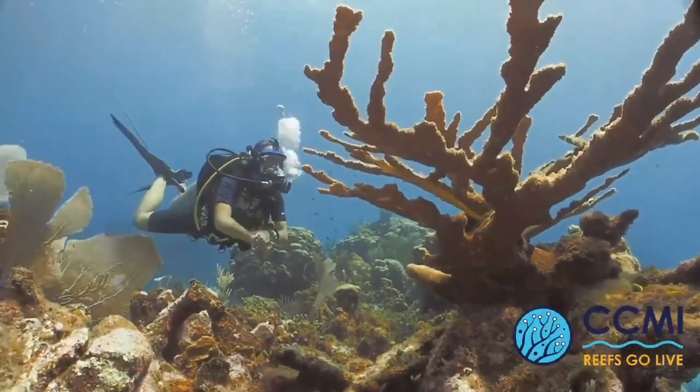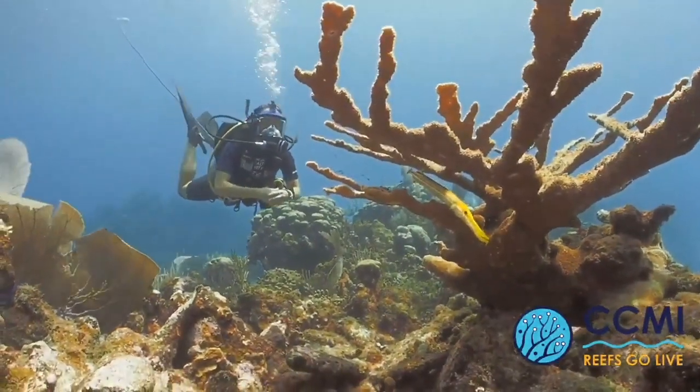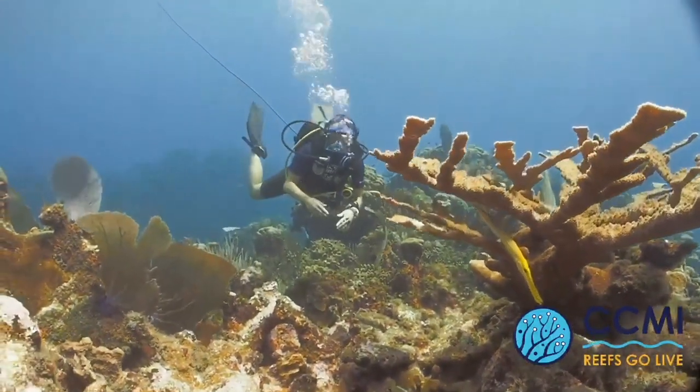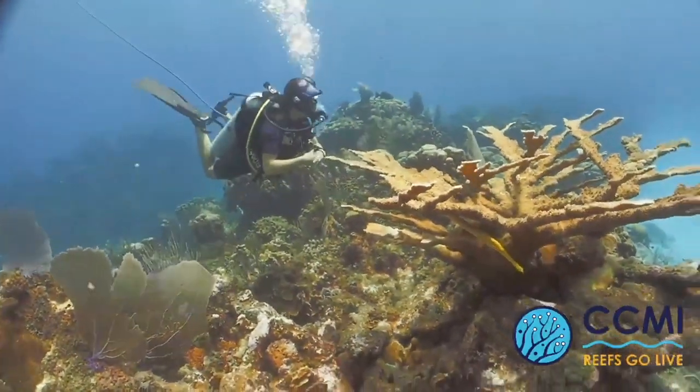So another question just came in asking, are the lionfish invasive in the Cayman Islands and Caribbean, and what can we do about them if they are? Ooh, great question. The lionfish are invasive, which means that it's not from here. If I saw one, I would show you, but thankfully we haven't seen any on this reef or throughout this dive, so that's good.